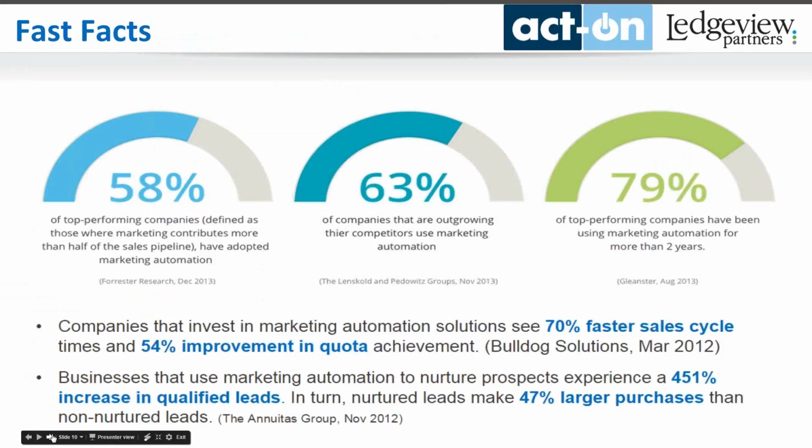63% of companies are outgrowing their competitors using marketing automation. I would think the statistic from Gleanster is actually being updated to something well beyond 79% now, but 79% of top performing companies have been using marketing automation for more than 2 years. Very well could be some of you in the audience using a particular platform. Turbocharging some things using marketing automation.